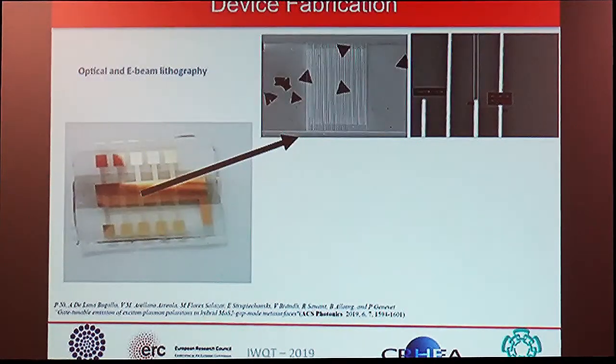So we went to clean rooms to fabricate our device. This is like 1.5 by 1.5 centimeters, and we combined optical and electron beam lithography to put these nanostripes on top of the crystals. The width of each nanostripe is about 72 nanometers, and the periodicity is about 350 nanometers. So we match the simulation conditions.